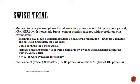So they enrolled patients with metastatic breast cancer who started everolimus. They started dexamethasone rinses. Patients are instructed to swish for 2 minutes and spit. They do this 4 times a day for 8 weeks. You can continue it beyond 8 weeks, but at least do it for that. What they looked at is the grade 2 or worse mouth sores by 8 weeks versus historical controls. And so what they found was that the grade 2 was 2% versus 3% of patients. So only 2% of patients had grade 2 or worse mouth sores, which is a really big deal for everolimus.